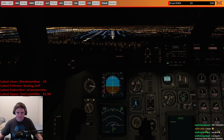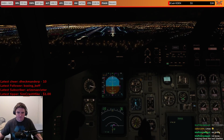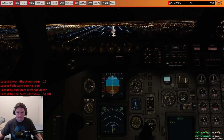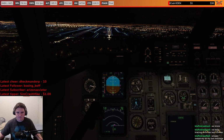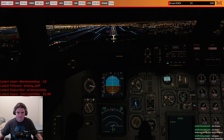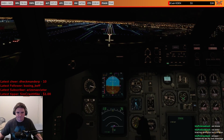Oh boy. Delta 87 Heavy, taxi via Bravo, Hotel, cross 26 Left, Hotel, ground 0.75 on the other side, 59. And any chance we can take the Victor loop? Negative. Heavies can't take the Victor loop. Oh, that's too bad. Okay, we'll just cross the runway here and ground on the other side, Texas service.